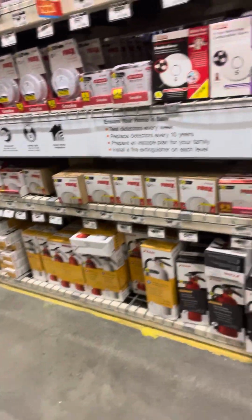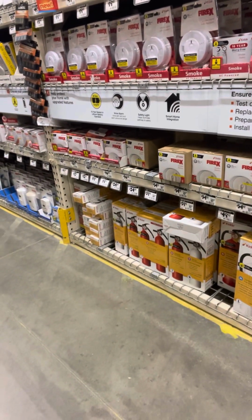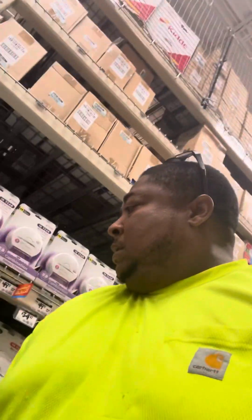All right, while I'm on my way to get the bulbs, there's some stuff I need to get. I have to get one of these fire extinguishers to put in the property. They require fire extinguishers. Even if they don't require, I still put it in anyway. So I'm gonna get a fire extinguisher here. Try to get this size. I like the red ones. They stand out better.